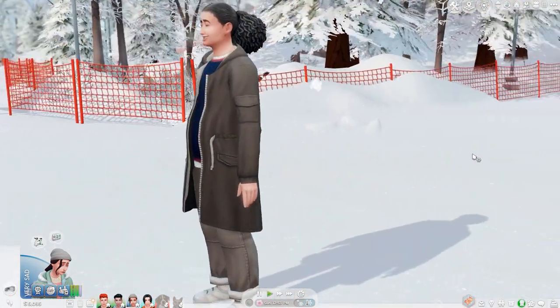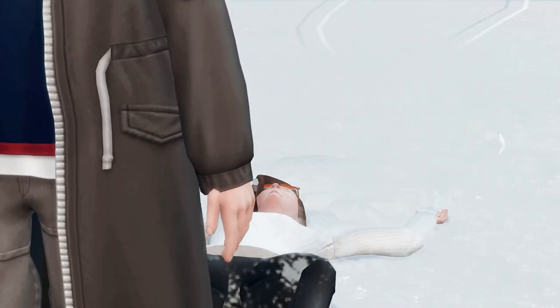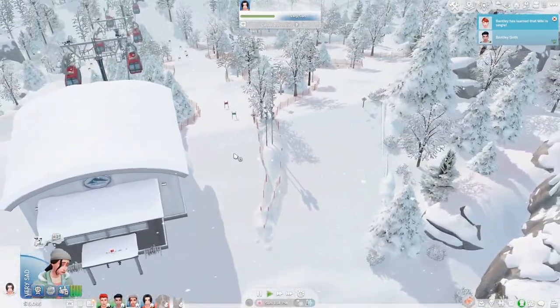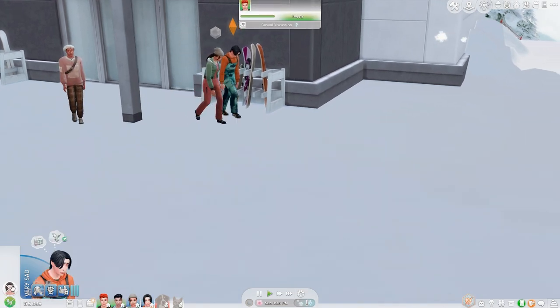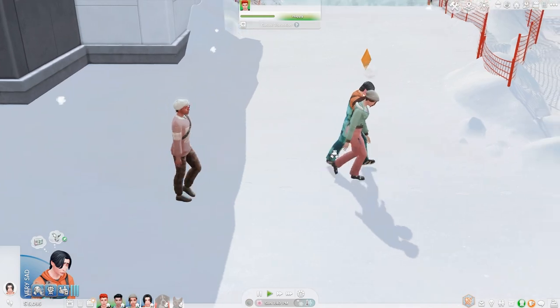Sir, what are you just doing standing here? Oh no. Coming in hot. And there she goes. Oh my god. Smooth. Alright, she's at the top. Let's go ahead and have her. Alright, let's see if she can handle high intensity or medium intensity skiing. And we will send. What are you doing? Getting in line at the easy slope. Okay. Let's send him down.